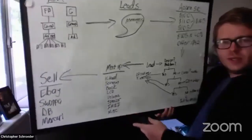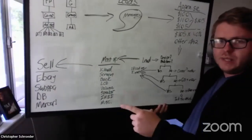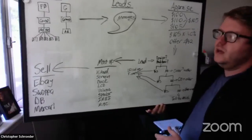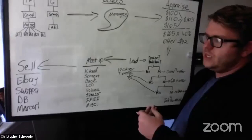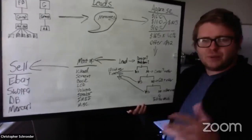Step 5 here is we sell on eBay, Swappa, to direct buyers, which is what DB means, and then Mercari, okay? That's where we sell our devices. It can be any one of the 4, or you can sell locally too. I don't really care. As long as you sell it and you make a profit, I'm happy, okay? So that's pretty much the whole thing, guys.